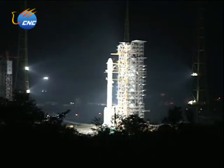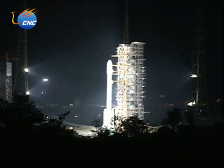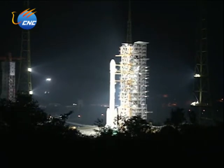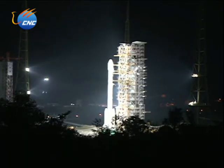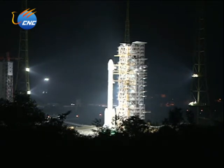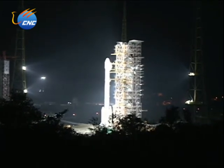Now, we can see this is live from China's Xichang Satellite Launch Center, where China's Chang'e-3 lunar probe is about to launch. Chang'e-3 will carry China's first lunar rover Yu-2 to the moon, where it will explore the surface. The probe was named after Chang'e, an ancient Chinese moon goddess, and the rover Yu-2 means jade rabbit. And now it's the countdown to ignition.